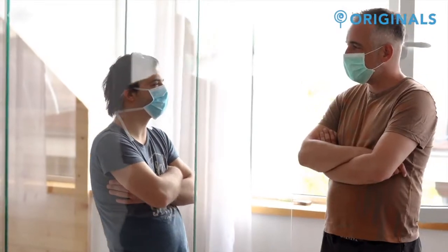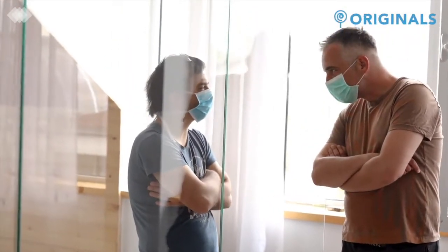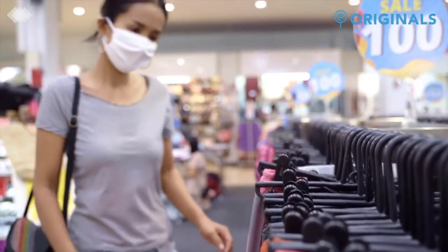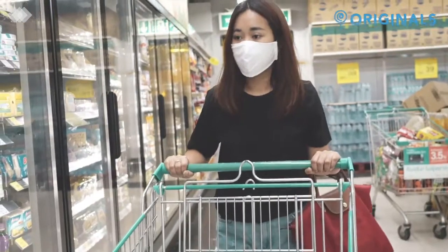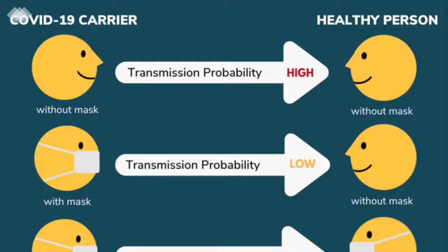Cloth face coverings prevent the person wearing the mask from spreading respiratory droplets when talking, sneezing, or coughing. If everyone wears a cloth face covering when out in public, such as going to the grocery store, the risk of exposure to COVID-19 can be reduced for the community.